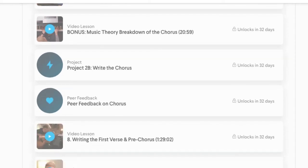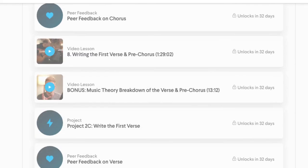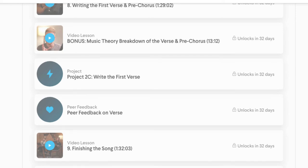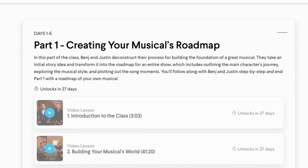So like I said, it's very intense. These classes are very in-depth, very intense, very immersive. You've got to do the tasks to get your feedback on time. And you leave feedback for other people as well, of course. You get to hear everyone's work here. This is my peer group. Right now I don't have a peer group because the class didn't start yet, but there will be a peer group here. And you could network with other people as well.